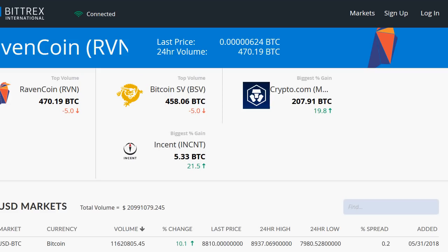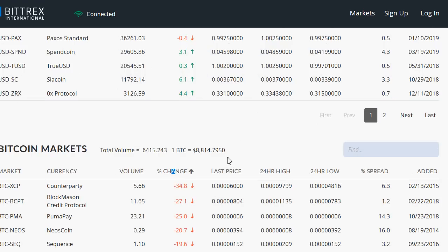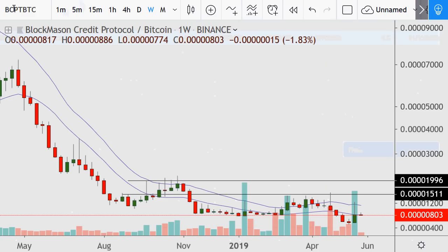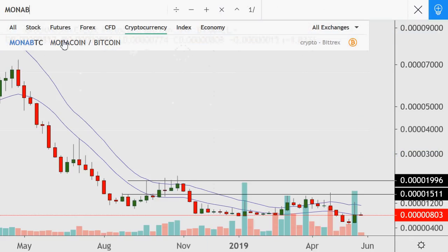Now, let's go back in here. We took a look at the biggest loser, which was Block Mason, of course, discounting Counterparty for being removed. Monacoin, which I don't think is removed. I will know for sure. Because some of the ones that were removed will be top gainers because they're just down so much. Monacoin's not removed, no.